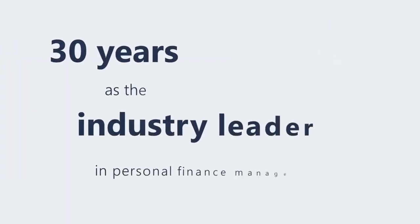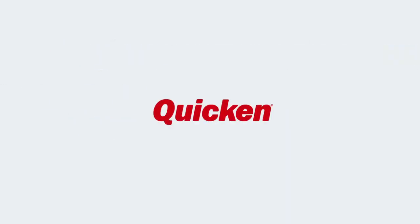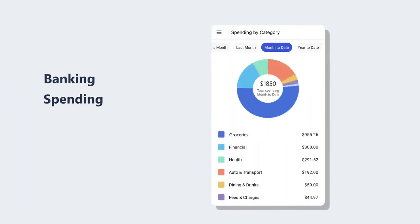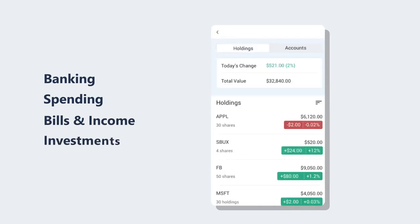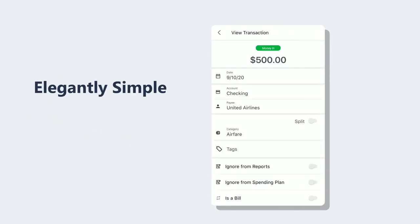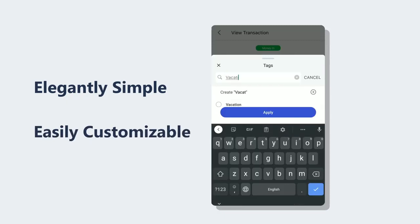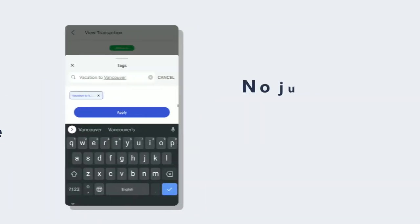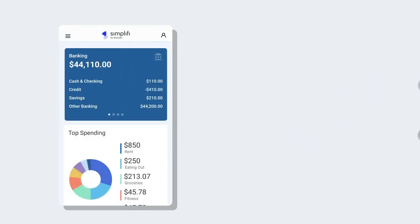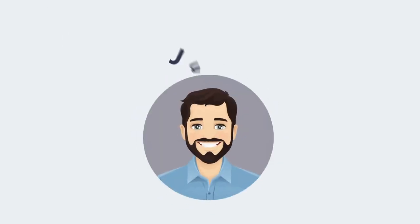After 30 years as the industry leader in personal finance management software, Quicken understood that today's digital generation needed something new, an engaging finance app that adapts to the way you think. An app that can harness the full power of your finances in an elegantly simple interface. One that's easily customizable, showing you whatever you want to know without any judgment and without any ads to get in your way. To see how it works, let's imagine Justin, a new Simplifi customer.